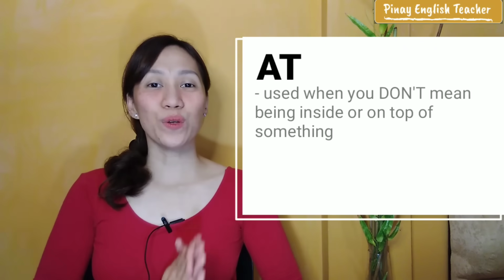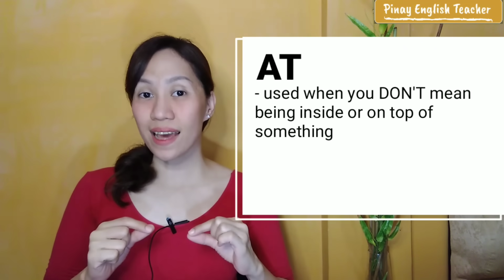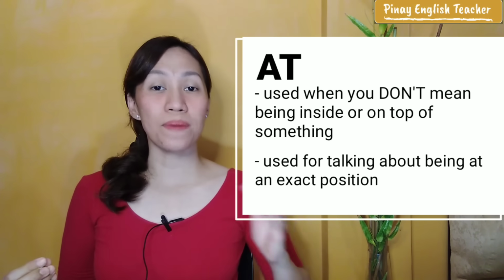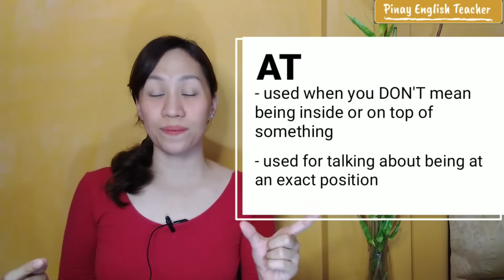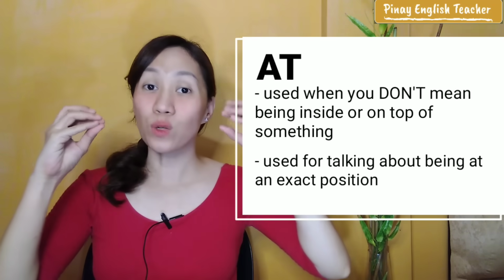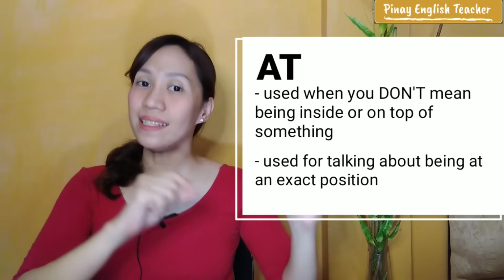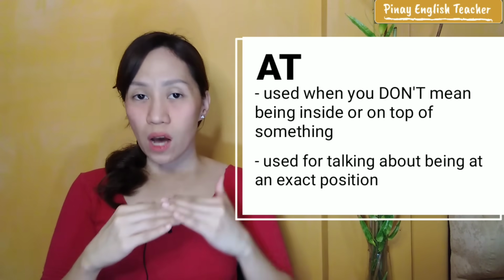At is used when you don't mean being inside or on top of something. At is used when you were talking about being at an exact position. So halimbawa, nandun ka talaga sa lugar na yon, okay? Again, pinag-uusapan natin dito, not inside or not on top of something.